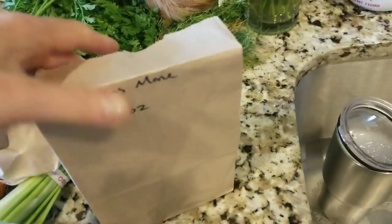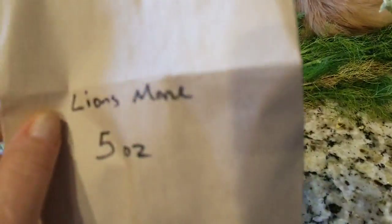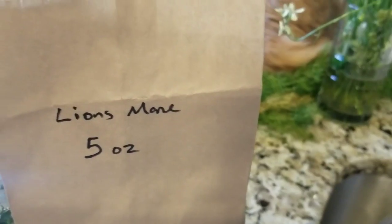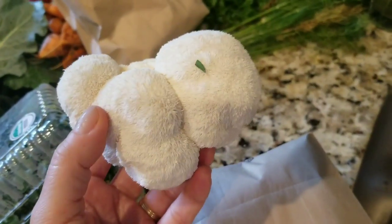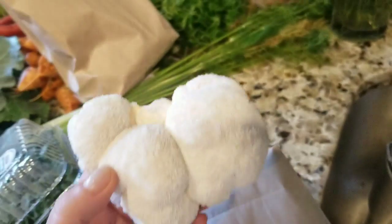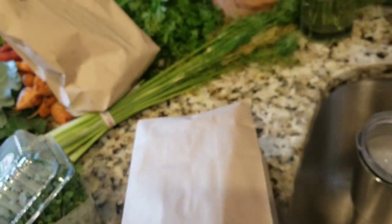And then these, I was like, you know what? I gotta try these. These are the lion's mane. When technology fails you, it just absolutely sucks. So I was like, oh, this is what 4 Sigmatic is always talking about. They feel weird. Oh my God, it's like cauliflower actually. These are lion's mane. Smells like a mushroom, looks like cauliflower. And I'm assuming I use it the same way.